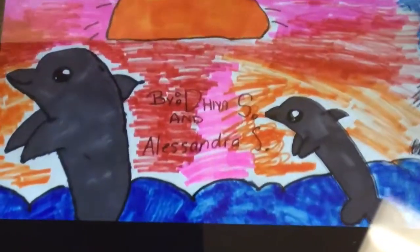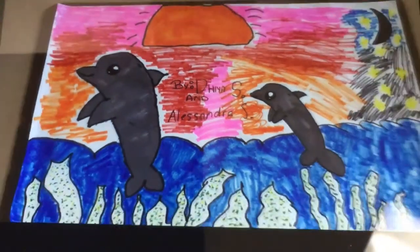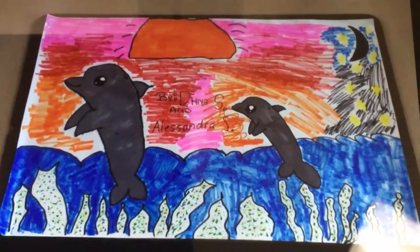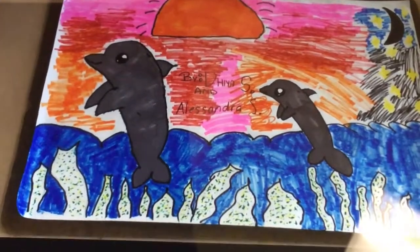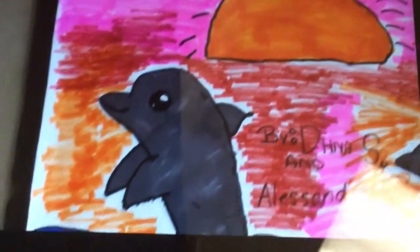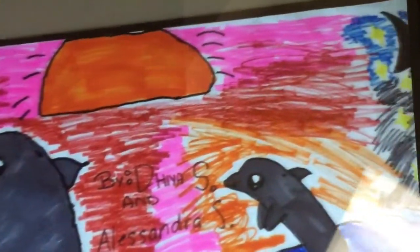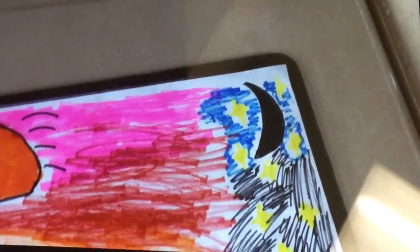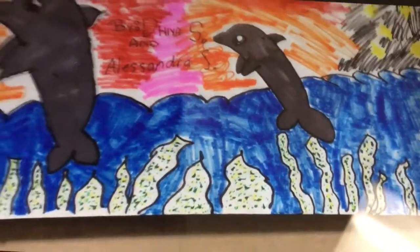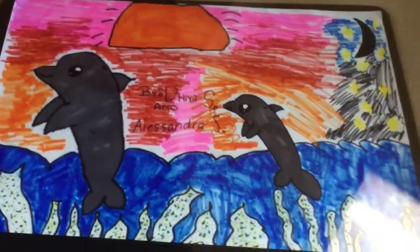The dolphin was my idea, and the site we got it from was Art for Kids. It's a great site for drawing. You should try it. The sunset was my idea. It mixed orange, red, pink, and yellow. I did the moon and the ocean, and got it from this site. I got the seaweed idea from this. Thanks for listening.